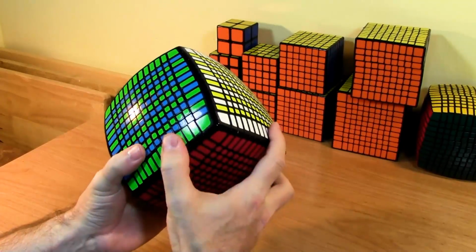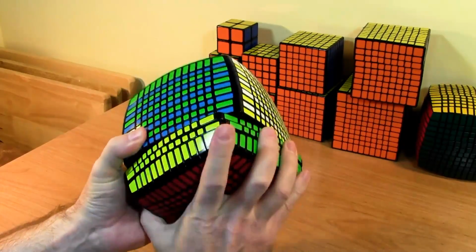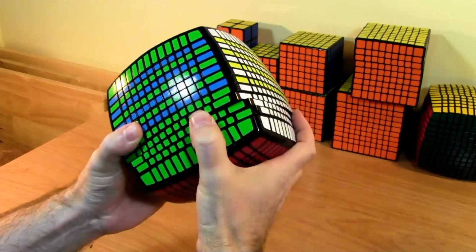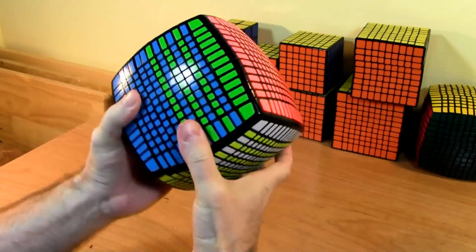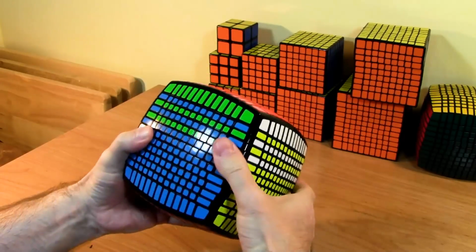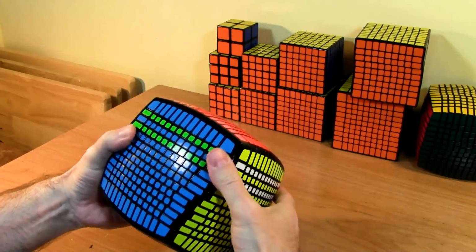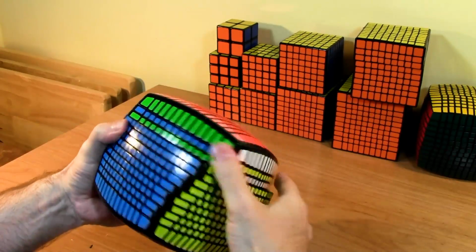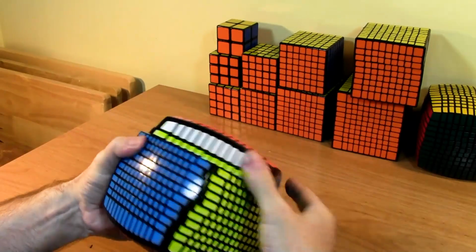And then I've already seen a sticker mod from Tony Fisher for this puzzle, so I'm sure there'll be some other sticker mods. I did toy with the idea of getting another one and doing some of my own, but really, at this point I think I'm just going to have to stick with the one. But can you imagine a Siamese version of this, a conjoined version of this puzzle? That would be quite impressive.